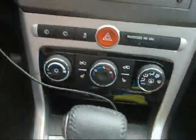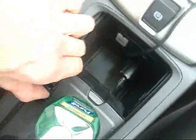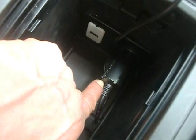Power port to plug in my GPS. I looked and I looked. No power port there, no power port here, no power port here. No power port here, no power port here. Give you a hint, there's the cord. Power port is on the bottom of the slidable. Slidable. Push. There we go. Oh yeah. Slidable console. USB connector, one lighter plug. That's it. One lighter plug power port.